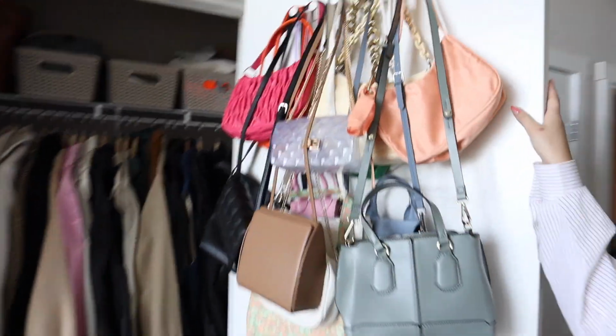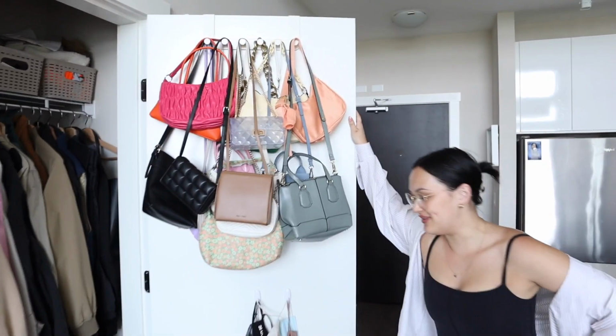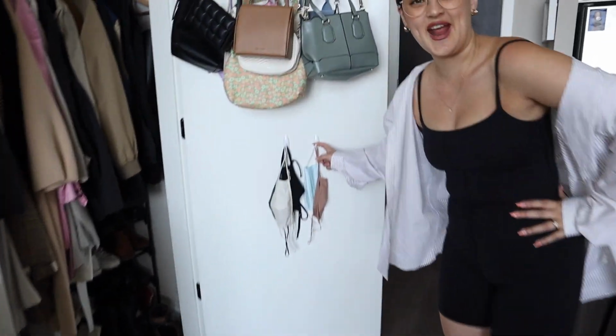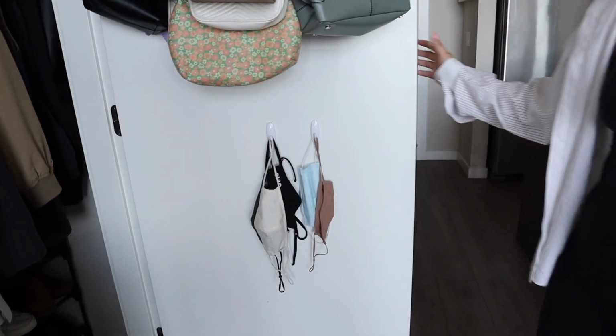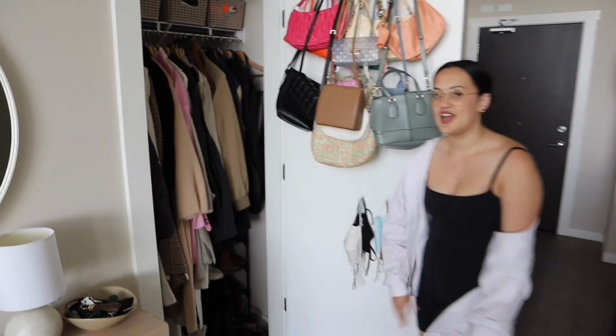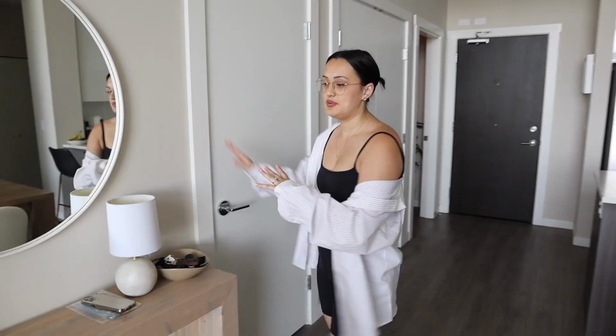We're running out of room, so hopefully that means we're moving to a bigger place. Because we're in a pandemic right now, we have little hooks on the door to hang our masks, so we can always grab them and go. Extendable shoe rack to fit in there. Problem is we have lots of shoes and I have lots of long coats. Right beside our front hall closet, we have a little entryway.